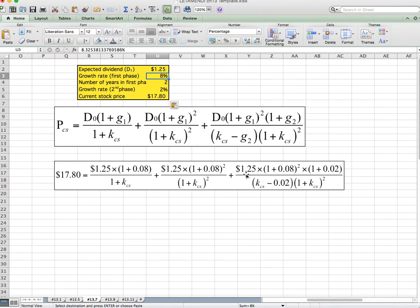Okay, so we replace these with what's given. So 1.25, which is the expected dividend, times the growth of the first period squared, times 1 plus the growth in the second phase. So we do 1 plus 0.02, which is 2%, right? And we put that over K, which we don't know yet, minus G2, which is again the 2%, open parentheses 1 plus K, which we don't know yet.